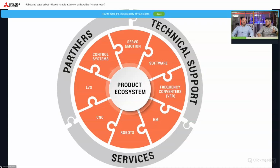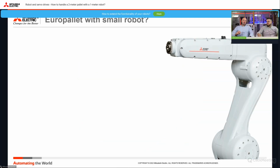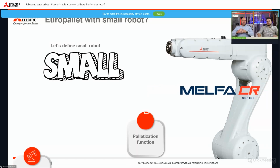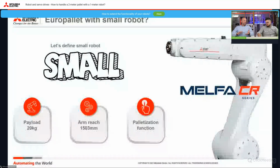Is it even possible? Yes, it is possible, but firstly, let's define what a small robot means. When we talk about a small robot, we are thinking about a robot with a payload up to 20 kilograms and an arm reach up to 150, something like that. It is also required to have the palletization function included in the robot as standard, to realize the application at low cost.